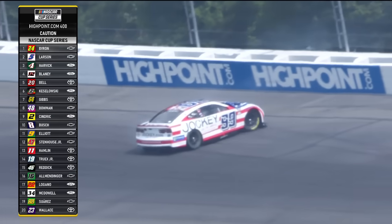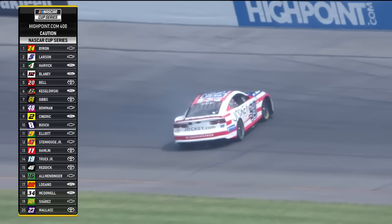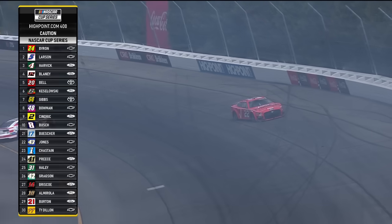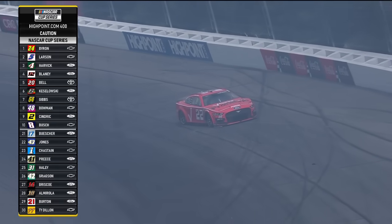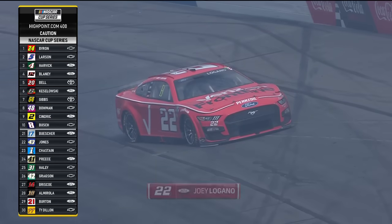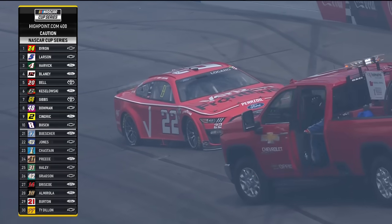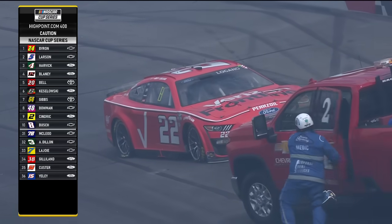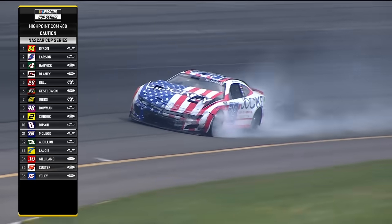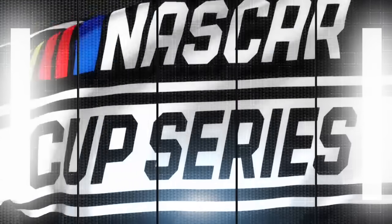Talked about this tight point battle. This is the problem with starting back mid-pack. Joey Logano won stage 1. Remember, think about this. Only 2 of the last 8 races, stage 1 winners have finished in the top 5. So that's the danger in getting those points and then getting mid-pack. We'll see what happens to start all this.